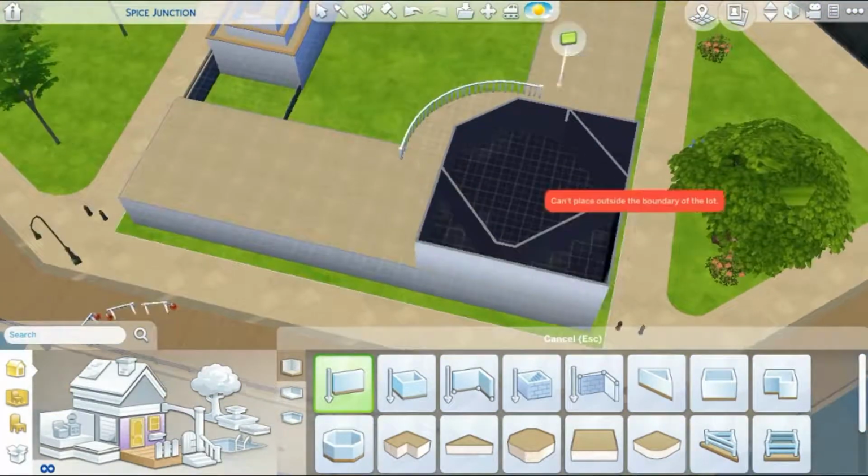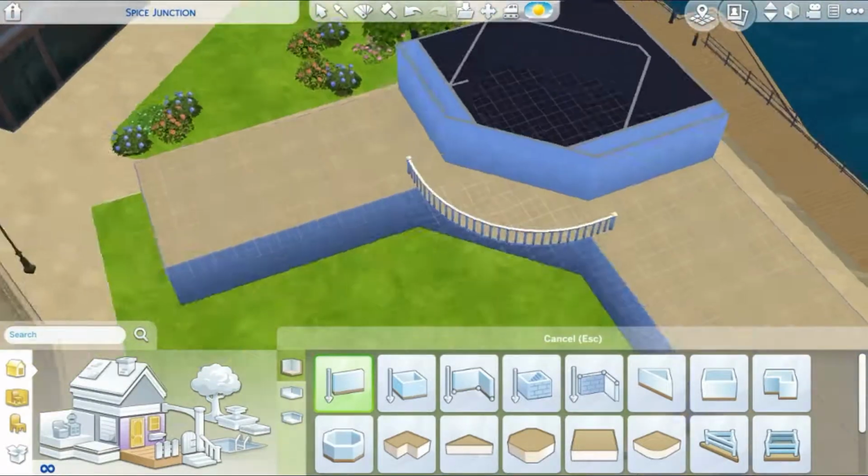I'm so excited to share this with you guys. I hope everyone is having a great day so far. And let's talk about this build.